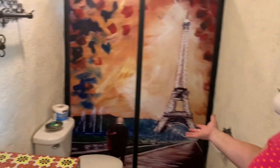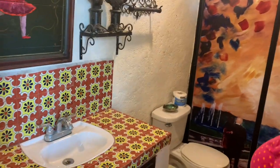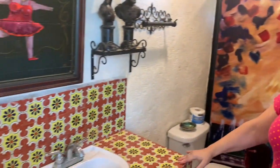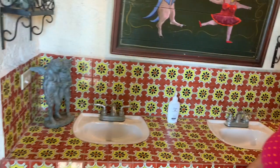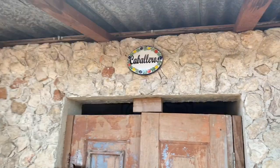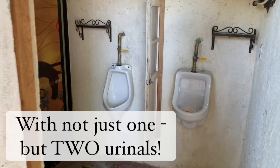So this, they call this the ladies' bathroom. It has not just one toilet, but over here behind the Eiffel Tower, there is another toilet. We love the tile in here. Pretty cool. Now, the second one, there's Gloria there from Connecticut, our cat, is the gentleman's bathroom, the caballeros.